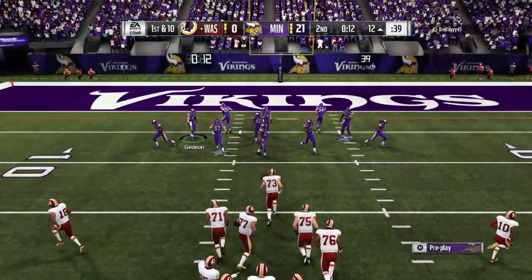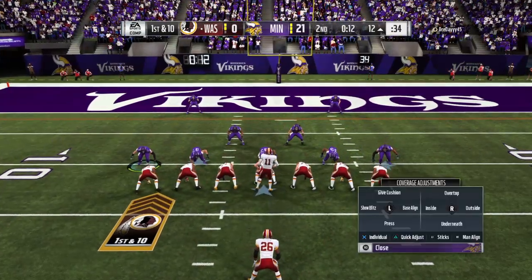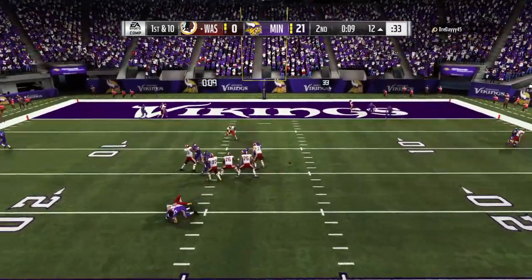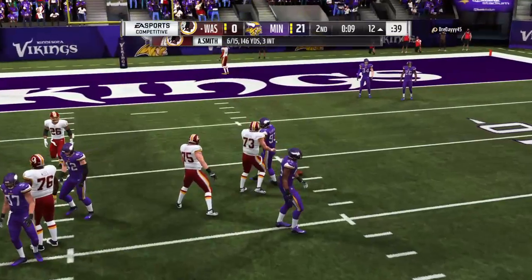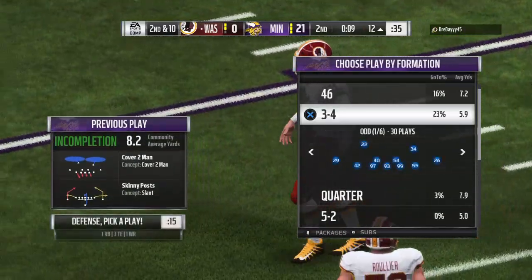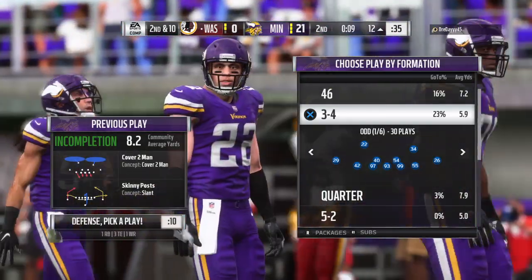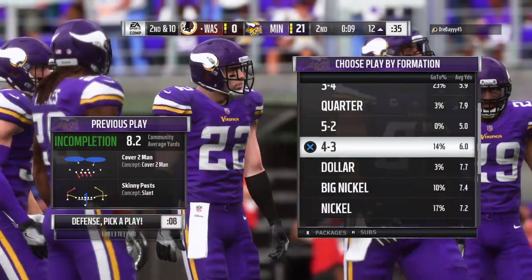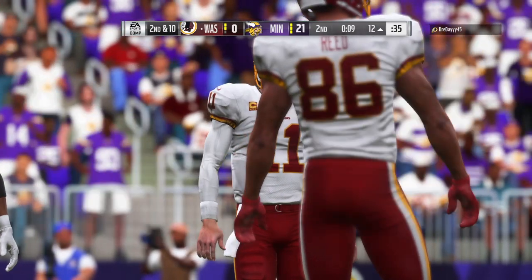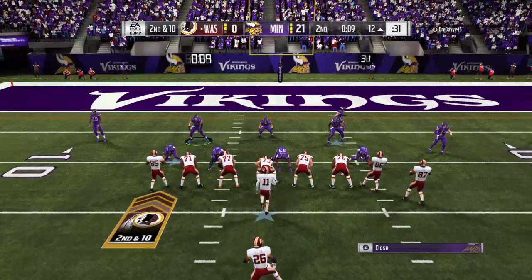So how about this for field position after the big play? Inside the 15 now as they come up on 1st and 10. On 1st down, it's Smith. And he takes a shot on the release as this will be incomplete. An incomplete pass on 1st down. That leads to a 2nd and 10.